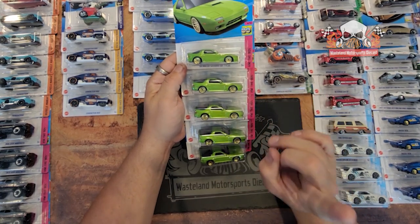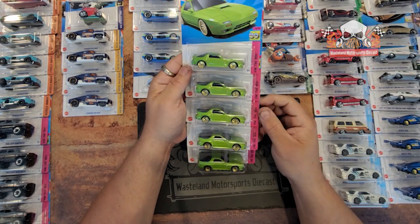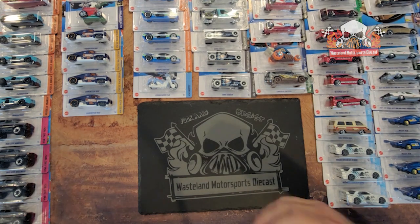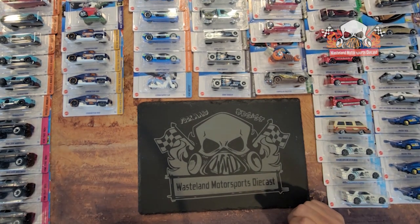I can speak English, I promise. And for modification. This would be a great car. I'm tossing them to the side, so bear with me.